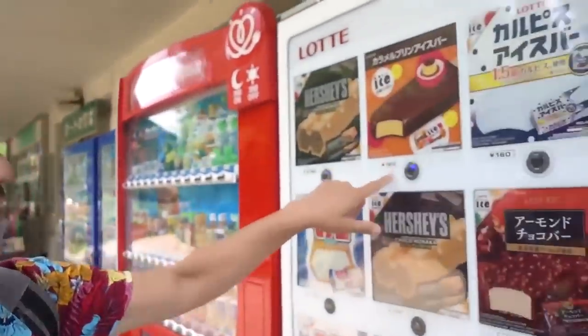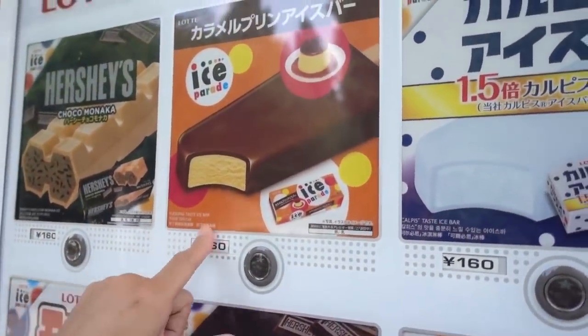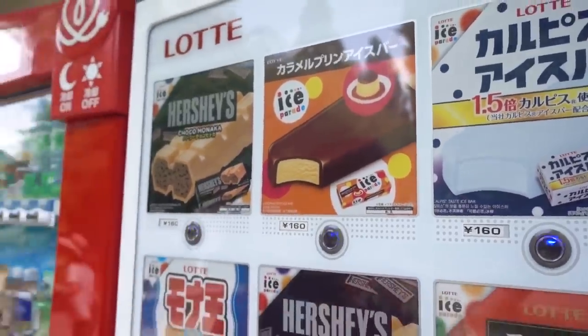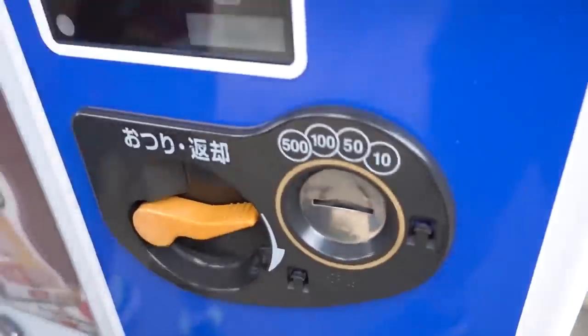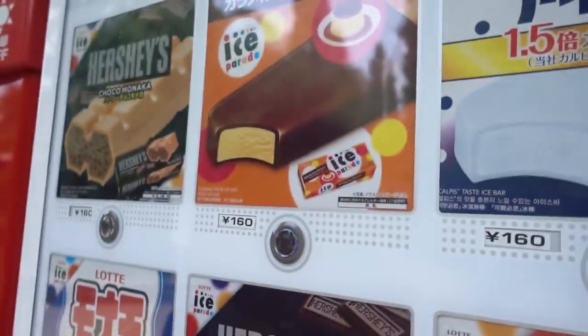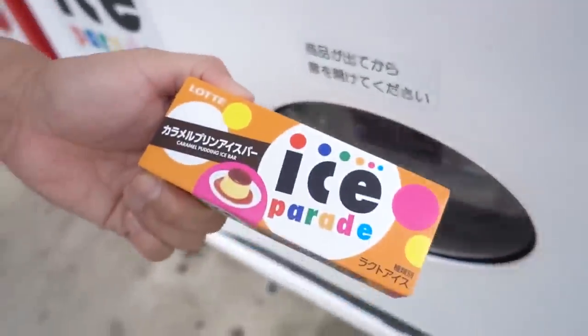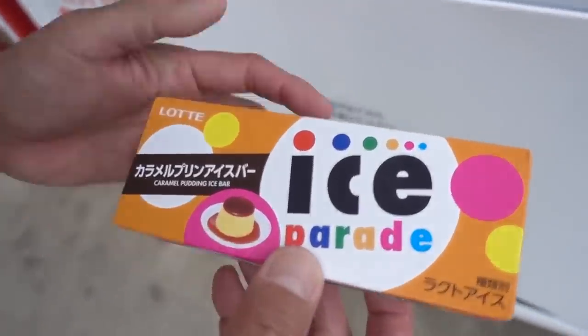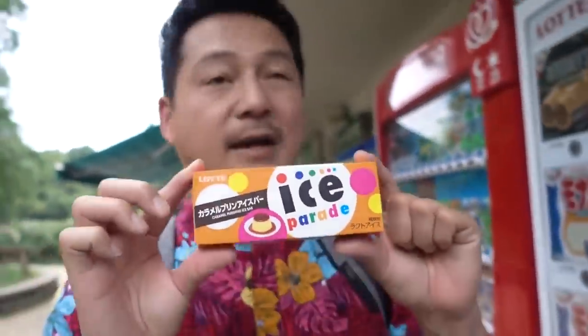So I think I'm going to get the caramel pudding ice bar, and this is what it is. And it's interesting, I just noticed there's English here, Korean here, and Chinese here. Super random information, but it might be useful. I'm going to put 200 yen, we don't have exact change, but that's okay. Caramel pudding ice bar. Where's my ice cream? Oh, here it is. I love the packaging. I've never seen this before. Don't forget to get your change. That's the caramel pudding ice bar, 160 yen.